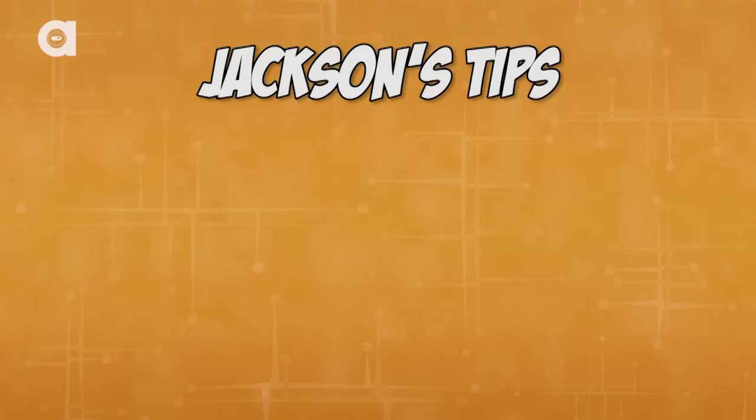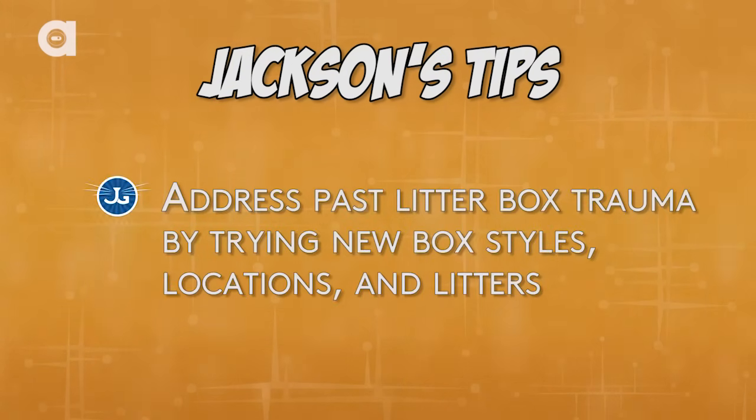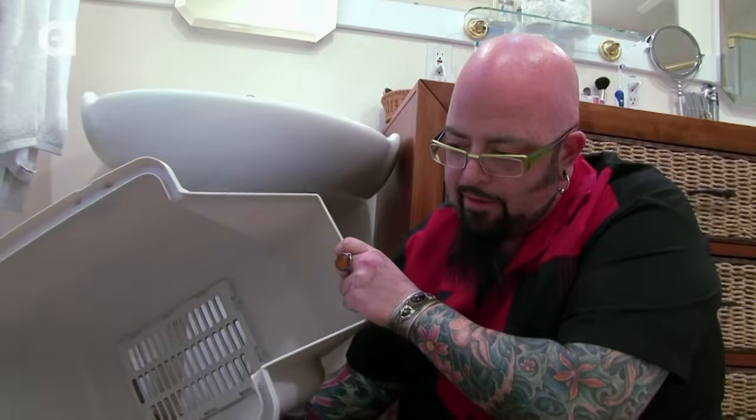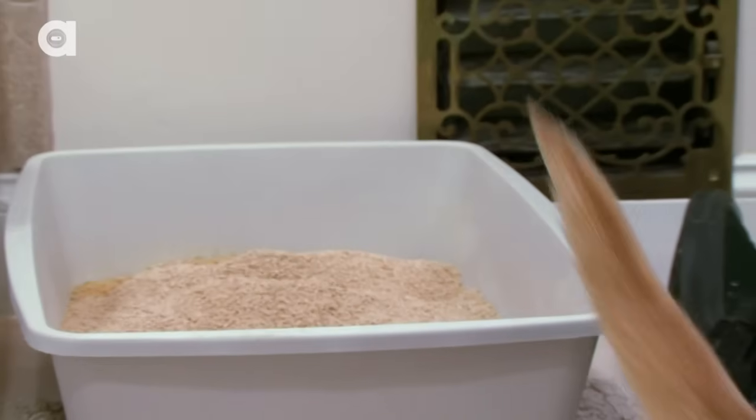A lot of cats have almost a post-traumatic stress reaction to the litter box where either they were ambushed by another cat or they used to hurt to pee there. And what you're gonna need to do is start collecting litter boxes that look and feel nothing like the litter box that you've been using, just because we can build a new association. Does that mean get rid of the old one? No. It means add another one.